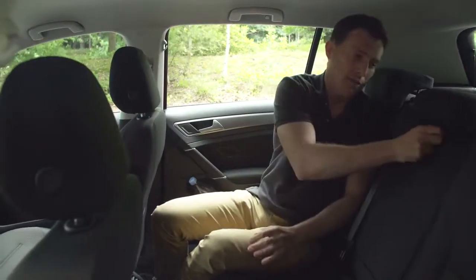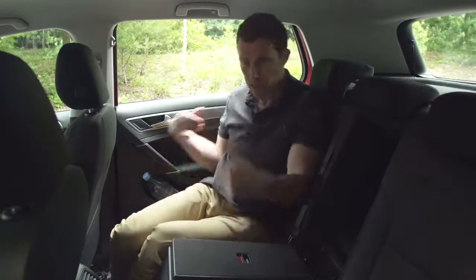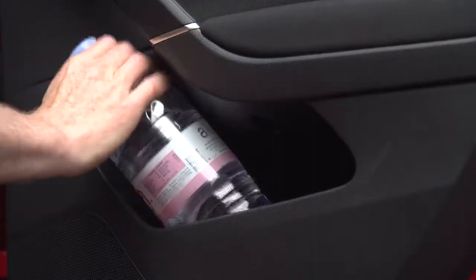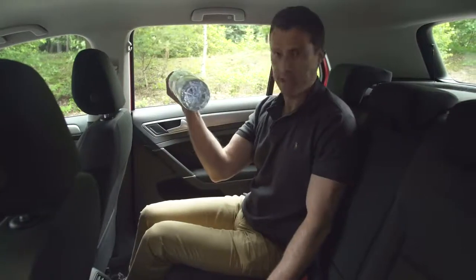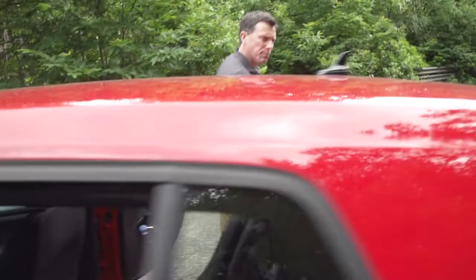There's some nice features as well. For instance, if you're only carrying 2, you've got an armrest there with some cup holders. And look, a through loading hatch, which is great for carrying skis and 2 people in the back at once. Also, there's some big door bins as well. So look, it does fit a 1.5 litre bottle. So yes, this Golf, it's a very sensible, practical car.